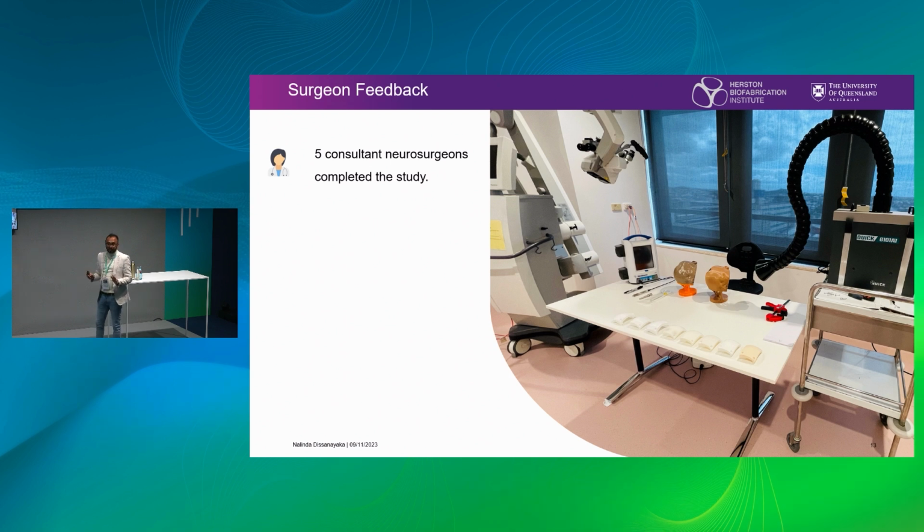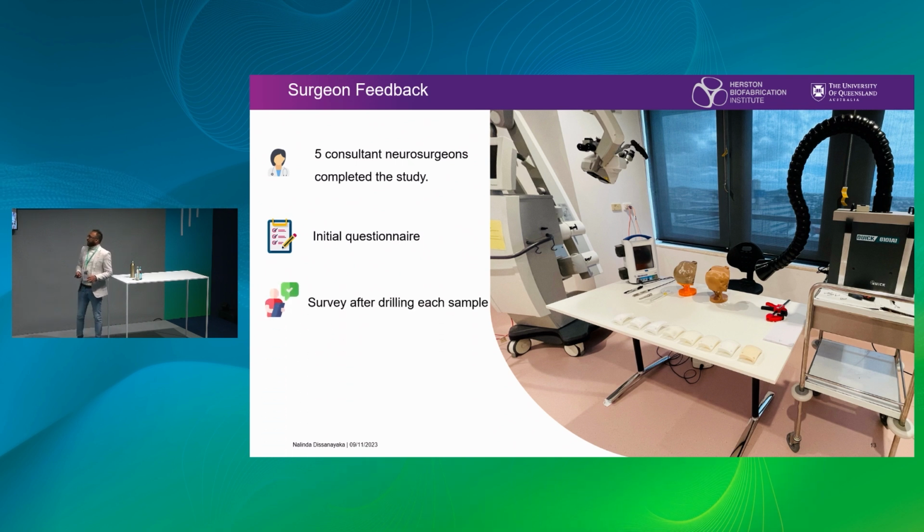So 5 consultant neurosurgeons participated in this study. And we also used an initial survey questionnaire, a survey after the drilling of each sample, and semi-structured interview questions after the drilling of each material.